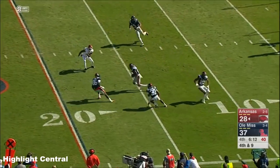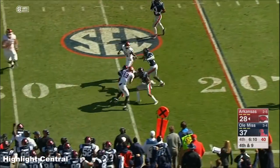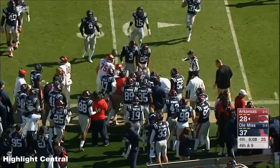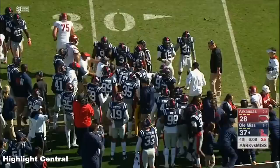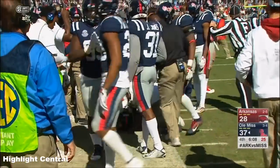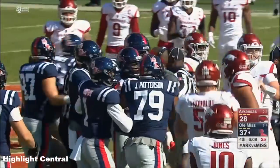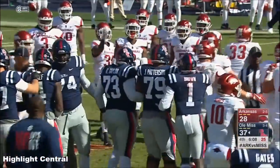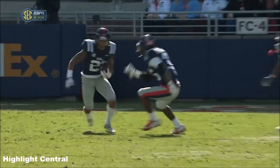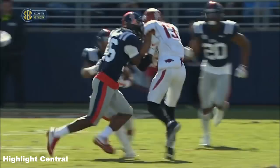High throw, and it's picked off. Ole Miss will have the football. First down and 10, just inside their 30-yard line. Well, a lot going on. And Hamilton steps up to make the interception, and boy, did he get lit up on the sideline.